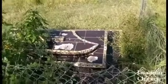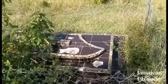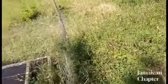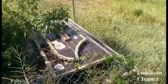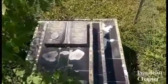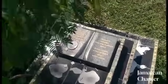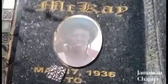This is a nice grave here. It's all tiled up, like the things that they put at the edge there. Lovely. And there is a picture on it. So I'm gonna see if I can just step over and read. Okay, read this lady's grave. This is her picture.